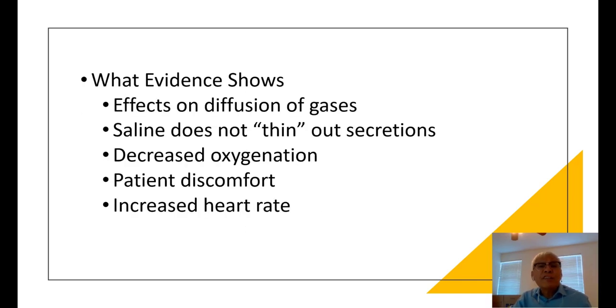Studies have demonstrated that instillation of saline adds a barrier interrupting gas exchange by diffusion at the capillary level. Additionally, the belief that saline thins out secretions has been nullified. Consensus of studies concluded that the instillation of normal saline before endotracheal suctioning had an adverse effect on oxygenation as indicated by mixed venous oxygen saturation levels.